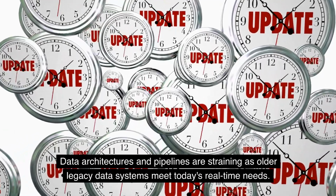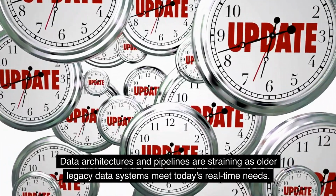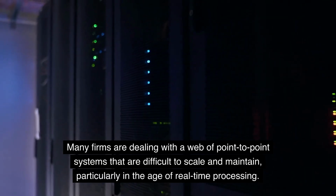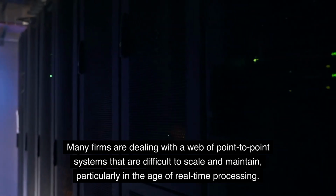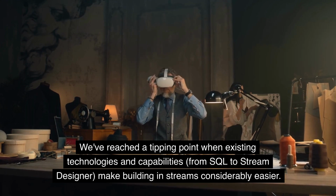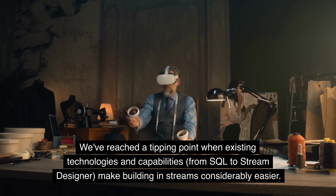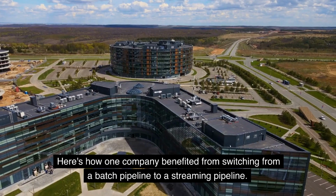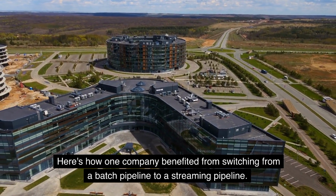Data architectures and pipelines are straining as older legacy data systems meet today's real-time needs. Many firms are dealing with a web of point-to-point systems that are difficult to scale and maintain, particularly in the age of real-time processing. We've reached a tipping point when existing technologies and capabilities, from SQL to Stream Designer, make building in streams considerably easier. Here's how one company benefited from switching from a batch pipeline to a streaming pipeline.